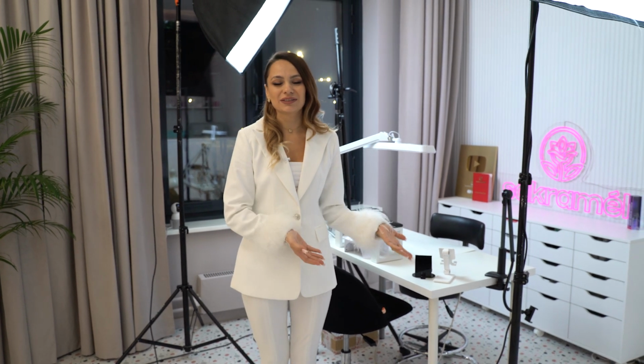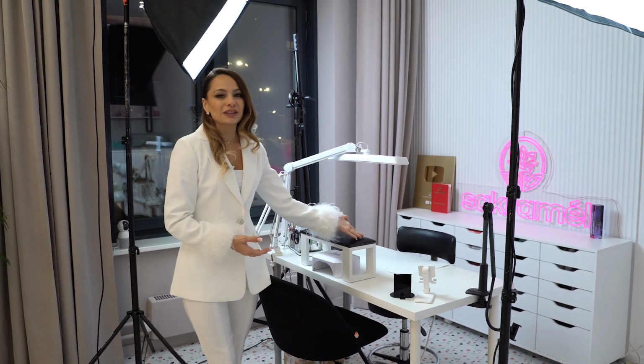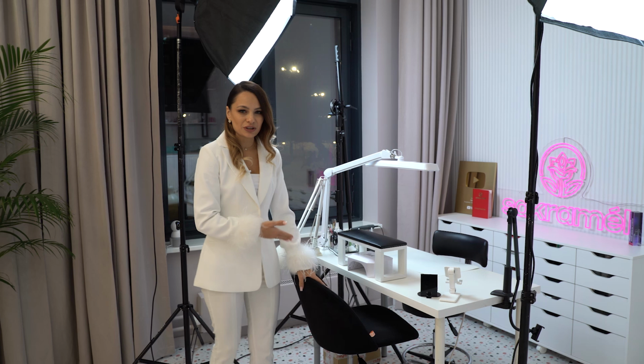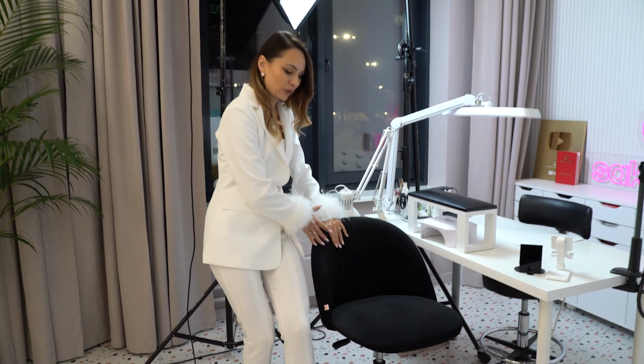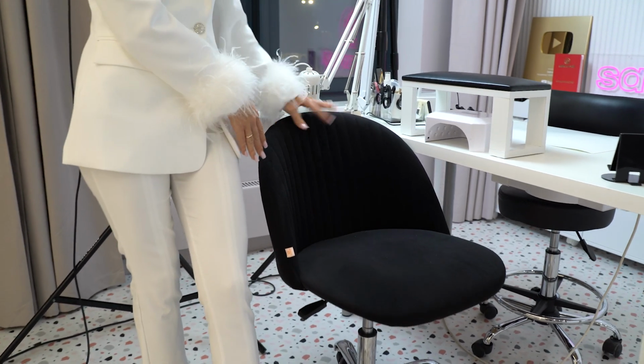Now let's start with the main area. The one that you get to see in my videos most of the time, and that is my working place. It's my desk, a handrest, and a lamp. Now look at this comfortable chair for clients. It has a nice velvet surface.